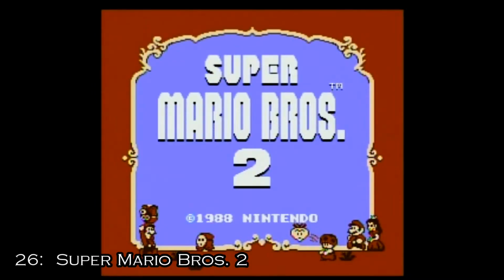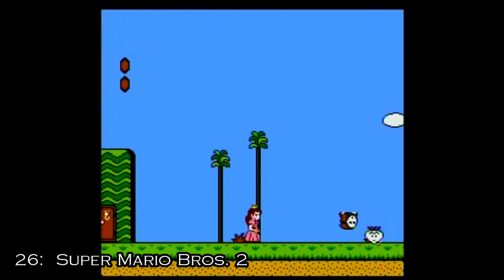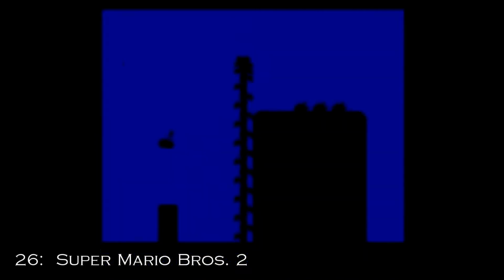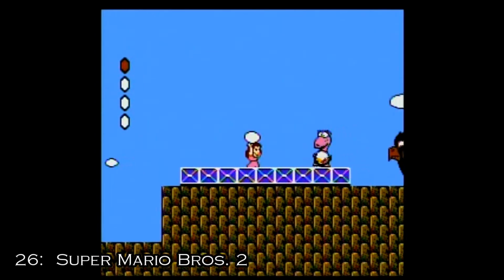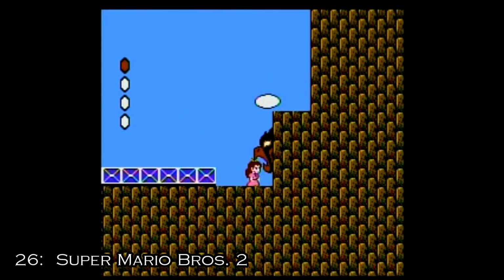Number 26 is Super Mario Bros. 2. In this one, Mario and the gang battle enemies in a dream world called Subcon on a journey to thwart the evil Wart. This one was never actually a Mario game when it started out. It was actually a game called Doki Doki Panic after Nintendo of America decided that the actual Mario Bros. 2 was a little bit too hard for us American gamers. So they just reskinned a game called Doki Doki Panic and sold it to us as Super Mario Bros. 2. Still a great game.